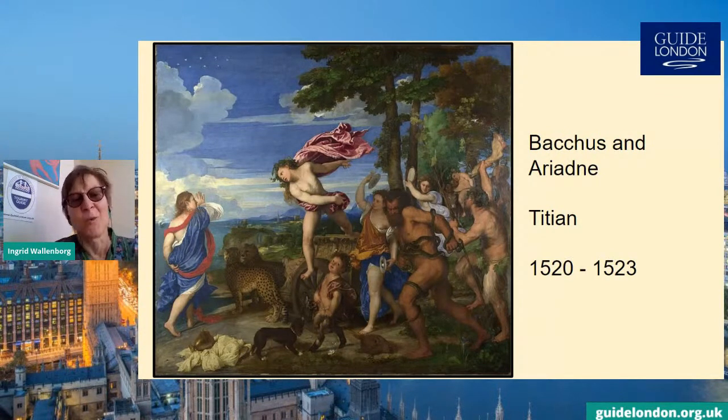And so we hope that we don't have a date yet. However, even if there's no exhibition, this painting is always on view at the National Gallery. And as so many ambitious artists in the 16th century, Titian is illustrating a story from classical mythology.